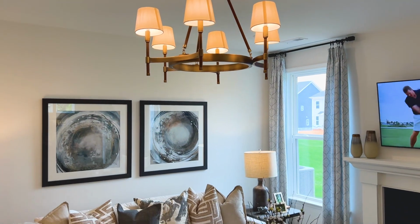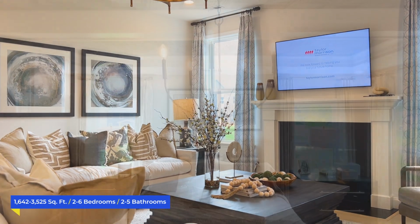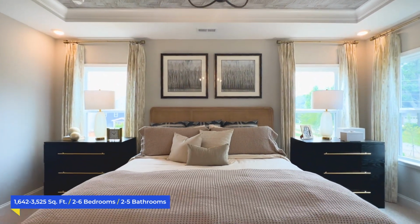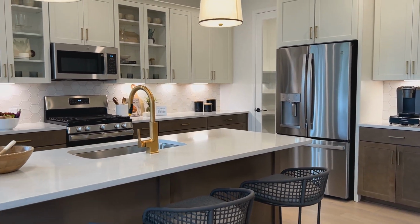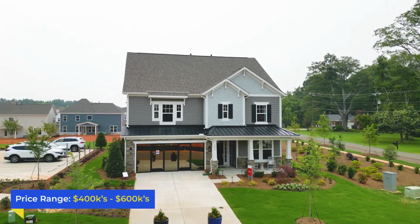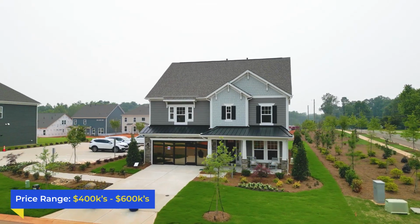So these homes are going to be ranging from 1642 to 3525 square foot, and they will have 2 to 6 bedrooms, 2 to 5 bathrooms, and each floor plan is definitely unique and can be customized to fit your family's needs. The homes in Meadow Vista are priced from the 400s all the way up to the 600s. This includes all the incredible features and finishes that come standard in these homes.